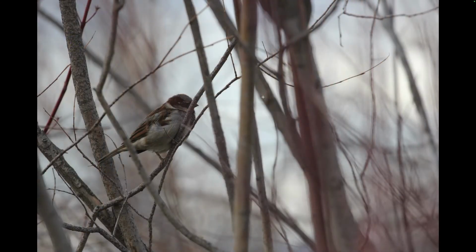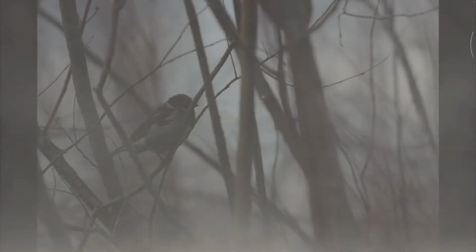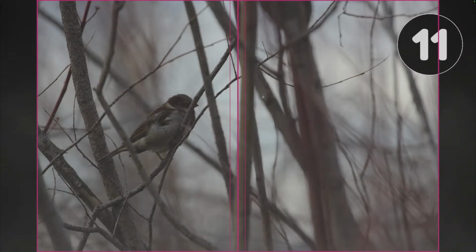But very well done. That is Leslie Carty. Very well done double page spread.